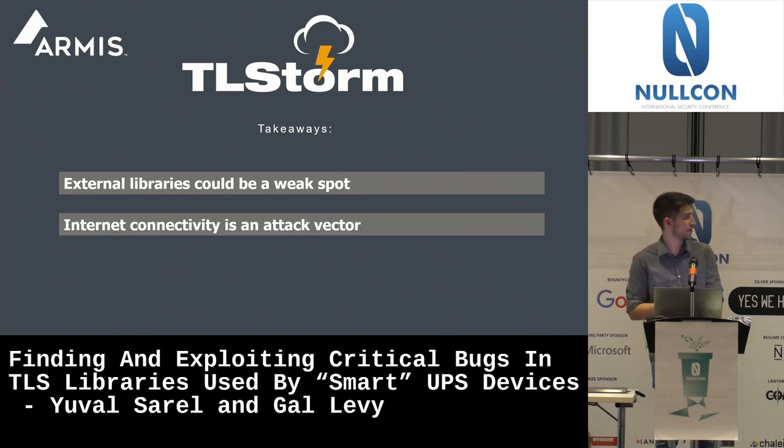The second takeaway is that every device you have facing the internet is a liability. The connection itself is an attack vector. So there are two main things you can do. You can patch and you can monitor communication, but the risk is there.